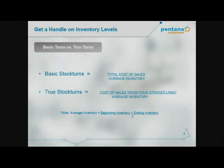The true turns is the same basic calculation, but it's the cost of sale from stocked lines. So it's looking at what we actually sold from the shelf, so the stock that we physically had on the shelf, to what the average inventory valuation. So it's taking that whole daily or emergency order out of the equation. So it's really analysing what you're doing. If this is poor, it's really going to analyse the fact that you've got a lot of dead stock sitting on the shelf, and you're not turning that stock over. Now, there will always be cases where you've done special buys and things like that, where you've increased your stock and you don't have that ability.